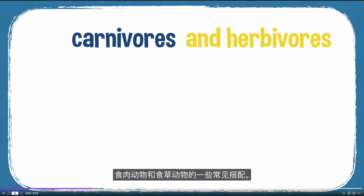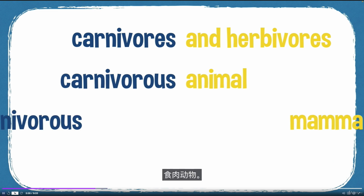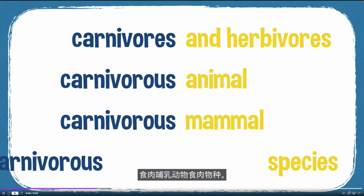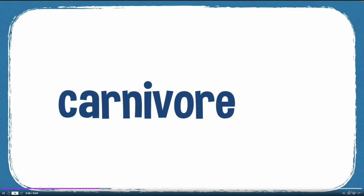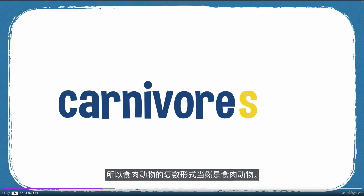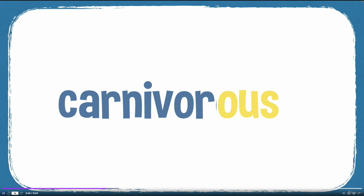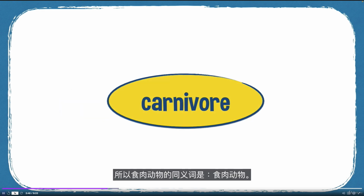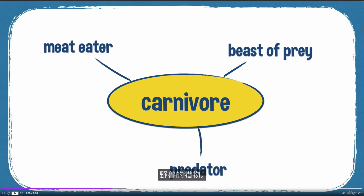Some common collocations: carnivores and herbivores, carnivorous animal, carnivorous mammal, carnivorous species. So carnivore, plural of course, is carnivores. And there's the adjective carnivorous, carnivorous. So carnivore synonyms: meat eater, predator. A carnivore is often a predator as well. Beast of prey, slightly old-fashioned phrase though.